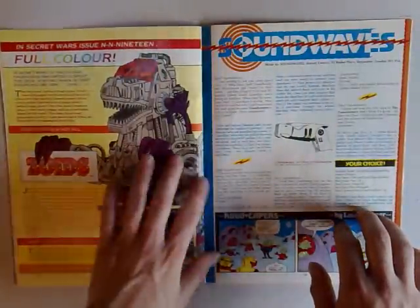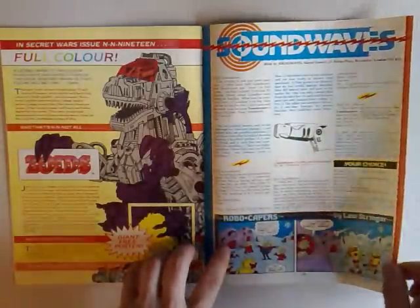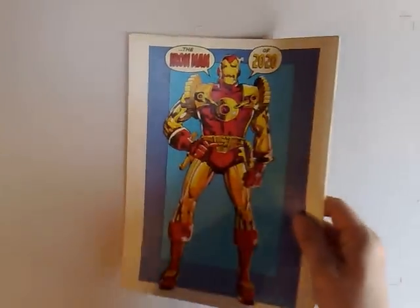And then the next issue, we've got a nice advert from the Zoids comic here. I do like my Zoids. And then we've got another Soundwaves page. And we've got a classified with comic shops and stuff like that. We've got a nice advert for Optimus Prime. And then we've got a nice picture of the Iron Man of 2020. And put that down there.